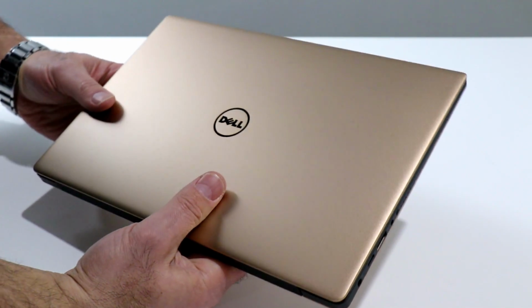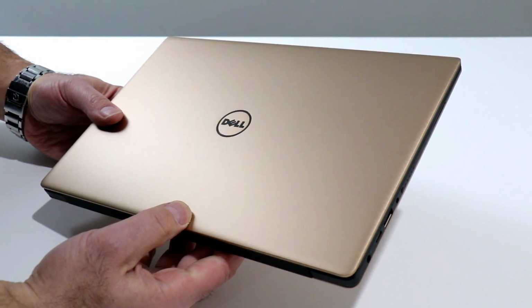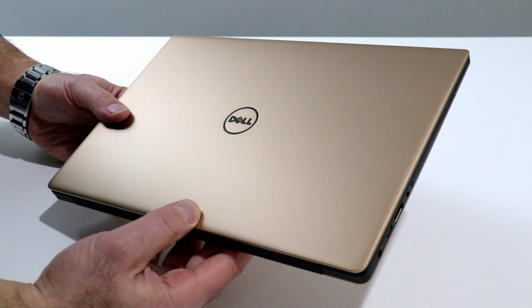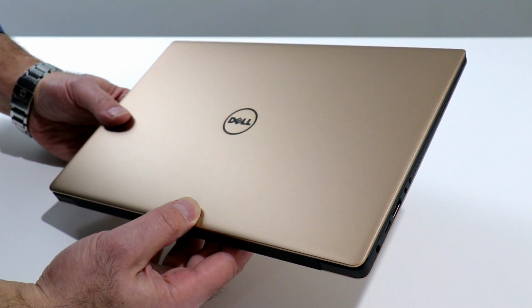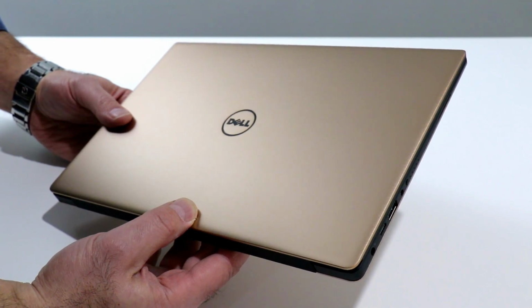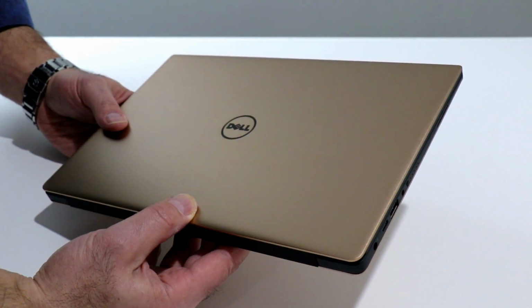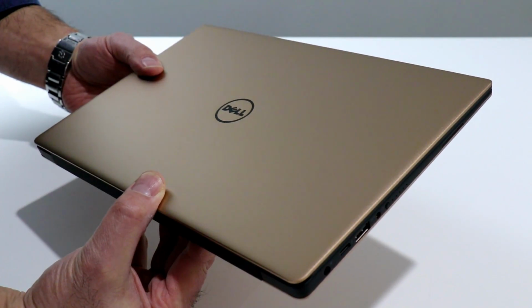Also new for this machine is Intel's 7th generation Core Series processor, aka Kaby Lake, which is powering it. Specifically, we've got a Core i7-7500U powering this notebook. We took a look at the XPS 13 earlier this year with Intel's Skylake platform, but we figured we'd give you a quick little nickel tour of this refresh and this beautiful new rose gold color.